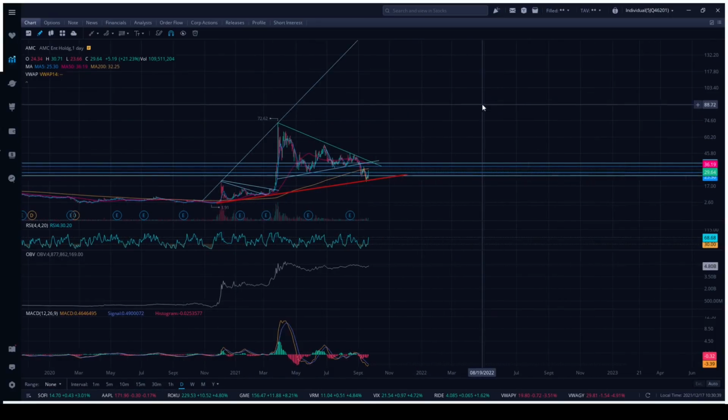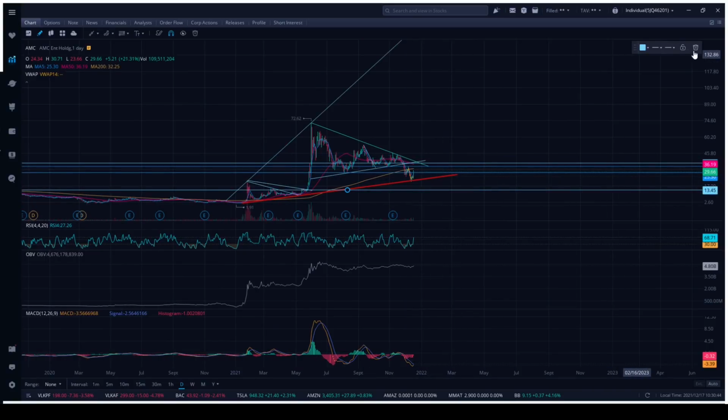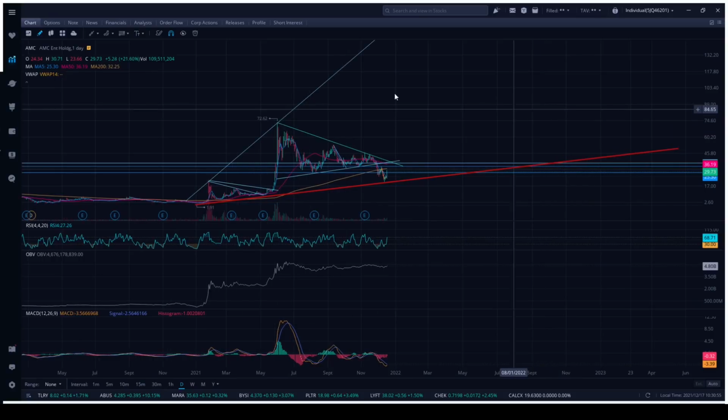what I believe is happening is we have a megaphone that's formed here on AMC's daily chart. And I believe that we've formed an entirely new pattern based on a Wyckoff accumulation. I'll make this even bigger so that everybody can see this easily.